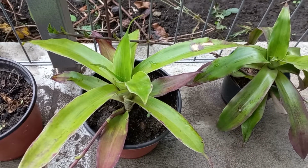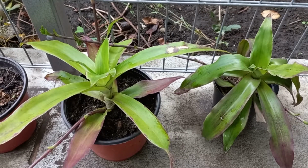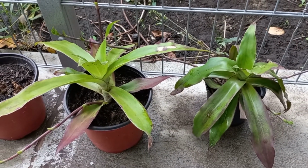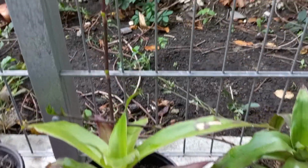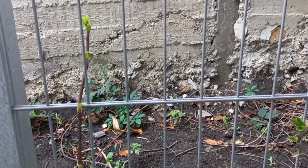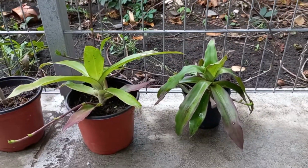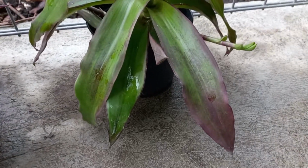Next plant is this one, which is called Calathea Fragrance. And in the first episode I showed you these beautiful plants growing inside as well, but two of them are growing outside, and look at those. This one I cleaned on the fence, and one of them doesn't like direct sunlight, and as you can see the color on the leaves.